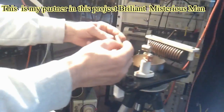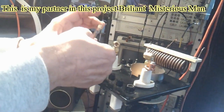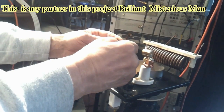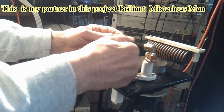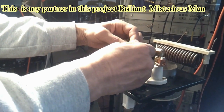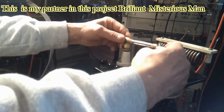Okay, directed to what I'm doing. I'm screwing from one side. Now what I do is, because I have a flexible in here.